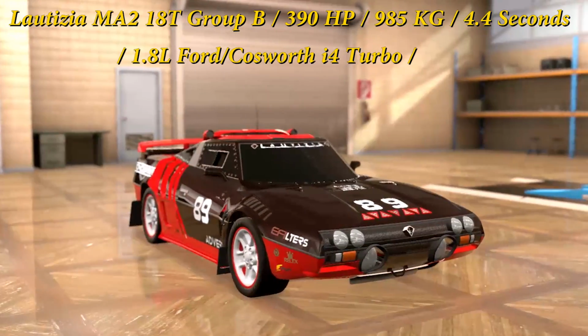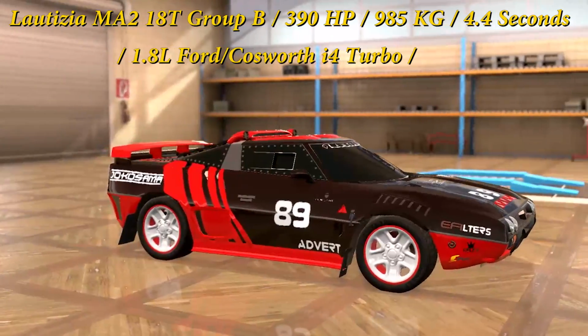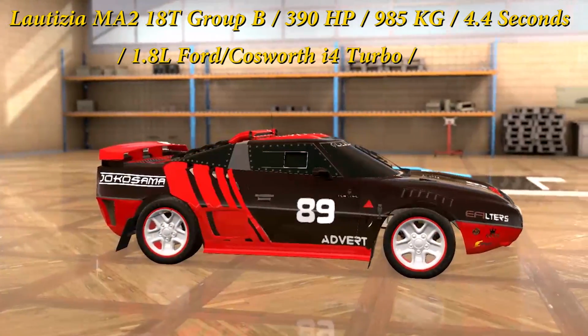Now, it has a replica engine, and as you can see, it looks absolutely breathtaking. Let's see how it will drive, because I'm sure it's going to be absolutely awesome.